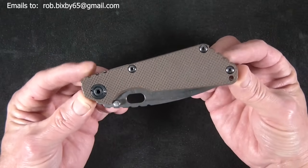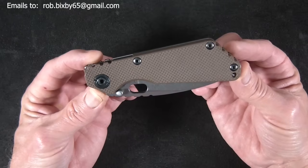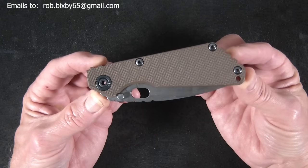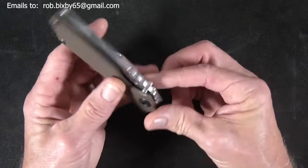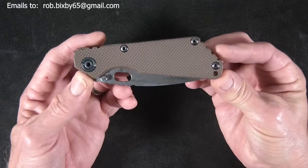We'll say, let's see. I found one of these, a similar configuration, an S30V blade, but I think it had a black scale. A sold listing at $569. This one we're going to offer tonight for $450, like it is, $475 with my edge. That is the Strider SNG.